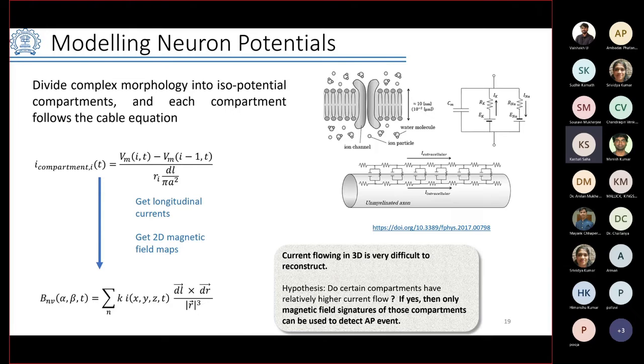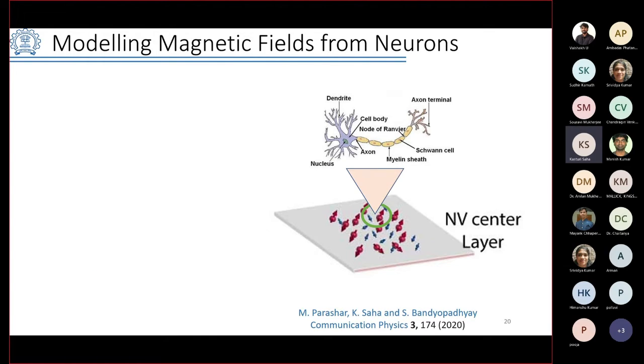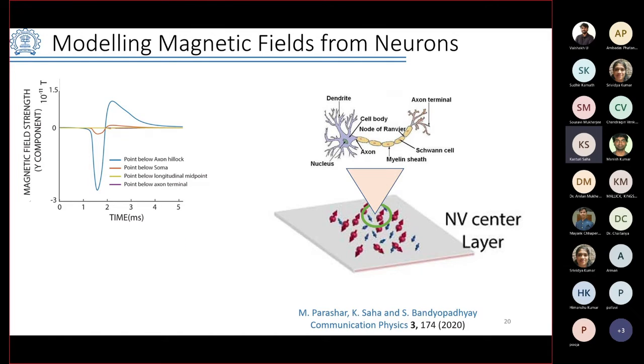Here, instead of using a bulk lumped circuit, we split it into smaller components and then integrated and found out what the B field is going to look like, and then went on to understand how the B field will look if an NV center measures it. That is what we are trying to simulate here. And what we found, interestingly, is that if you measure right underneath the axon below, the magnetic field is much higher in comparison to the actual electric current that is flowing through the entire axon. This simplifies the problem a lot, because now it's located in one place and it's traveling, and we are able to detect it much better.